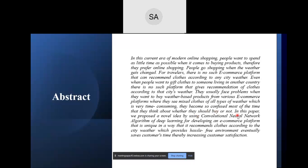So in this paper, we proposed a novel idea of using the convolutional neural network algorithm of deep learning for developing an e-commerce platform that is unique in a way that it recommends clothes according to the city's weather, which provides a hassle-free environment, eventually saves customer time, thereby increasing customer satisfaction. Now, the customer will not have any hurdle while searching for desired clothes when the weather changes.